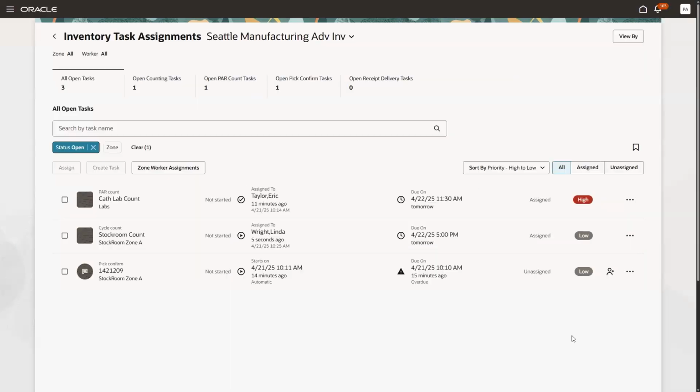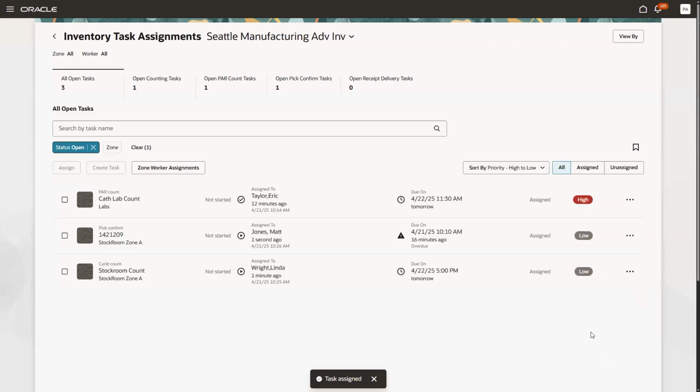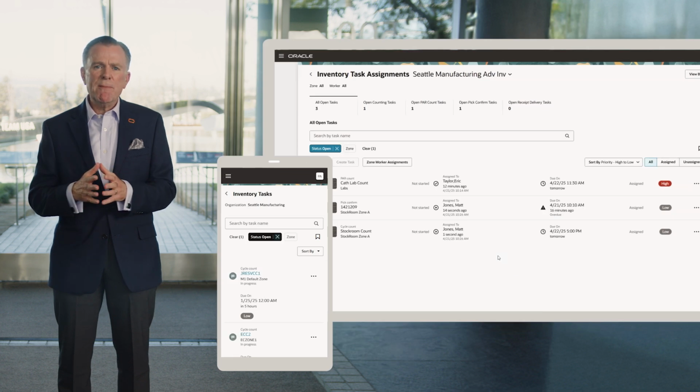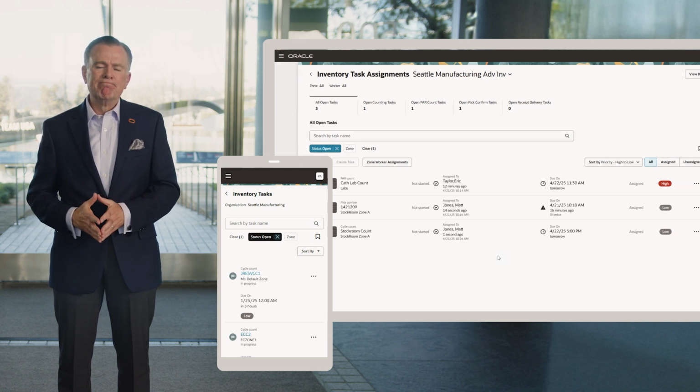Let's take a look. Via the Task Assignments Workbench, warehouse managers have a consolidated view of all tasks within their facility, including the execution status and current staff assignments. Managers can easily adjust the priority of tasks and assign tasks to operators directly from the workbench. When circumstances change, managers can also reassign tasks to different members of their team to balance out the workload. Changes to a task priority or assignment are automatically reflected in the assigned operator's inventory task page, so they always know what to work on next.